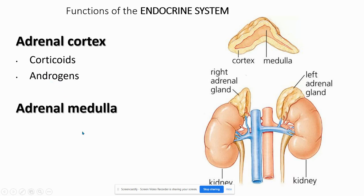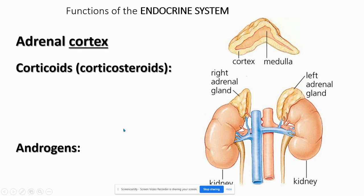Now, if you were the medulla, the middle, the inside, the peachier color here, then you make adrenaline, basically. So epinephrine is a fancy name for adrenaline. So we're going to talk about these in more detail on this slide. So cortex, the outside part, makes corticosteroids. They will almost always be called corticosteroids. And I really prefer you learn corticosteroids because then that reminds you, yes, they're from the cortex, but they're steroids.